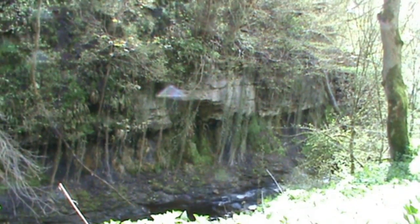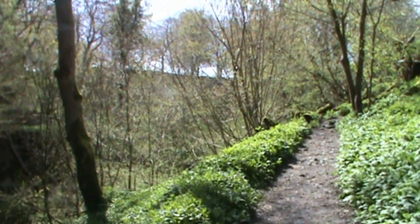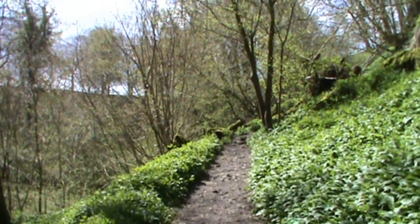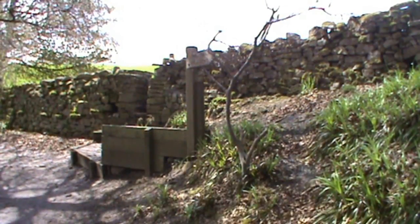So we're leaving Mill Gill now. We're going to head back up onto the track and head towards Whitfield Force. So we're back on the top now and we're just turning right for Whitfield Gill.